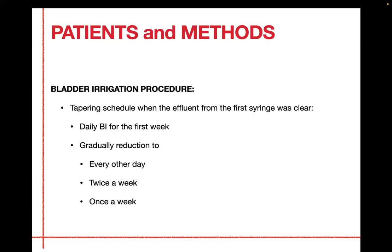They had to follow a tapering schedule, based on seeing that the effluent coming out from the syringe was clear. So they started daily in the first week, and then there was a gradual reduction: every other day, twice a week, and once a week for this 3-month period.